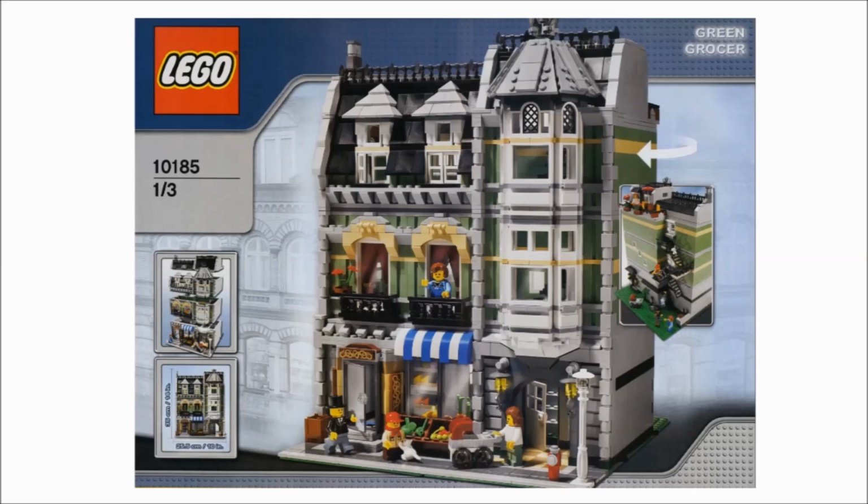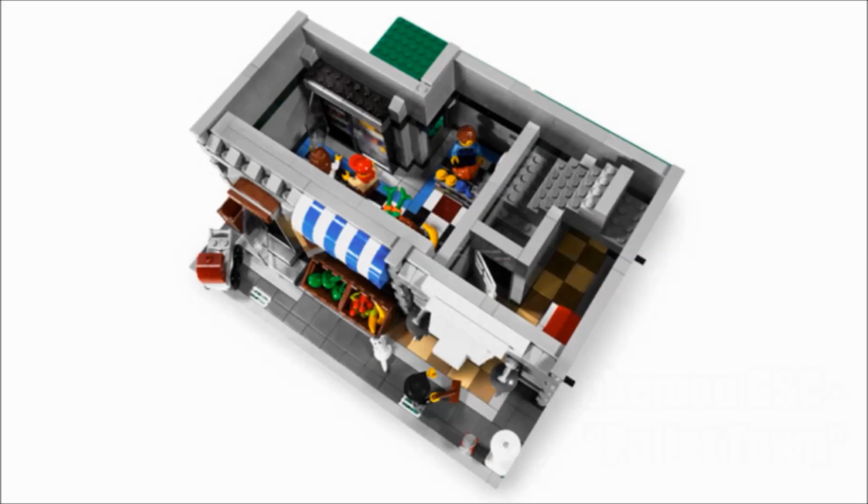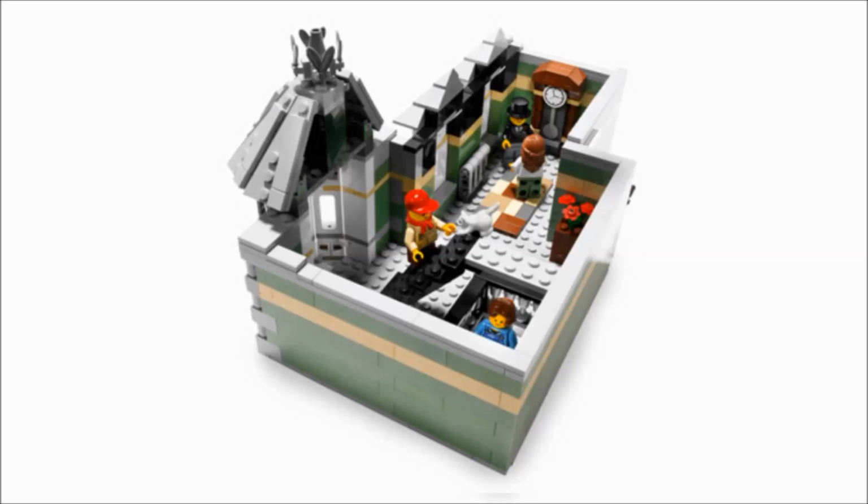My 14th favorite LEGO set of all time is the LEGO Green Grocer set, which was a modular building from 2008. Yeah, this was my first modular building set, but that's probably one of the reasons why it's so special to me, but there's a lot of other reasons that are just based on the build alone. You see, it was probably the most complex build of a set that I built at the time from LEGO, and this was the first full LEGO convenience store that I got.